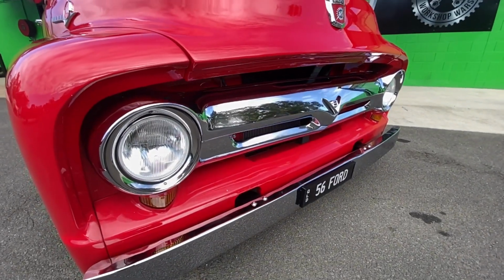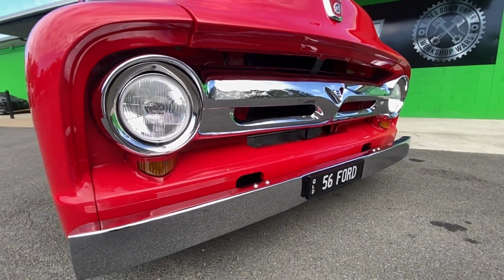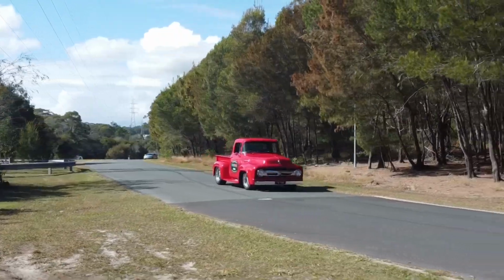Welcome back. Here we are, the 1956 F1. Maybe not an F100, but an F1. It looks like a nice old school cruiser. Yes. It's got a set of nice chrome wheels, red paint, the sign writing on the side. But underneath, it's brand spanking new.